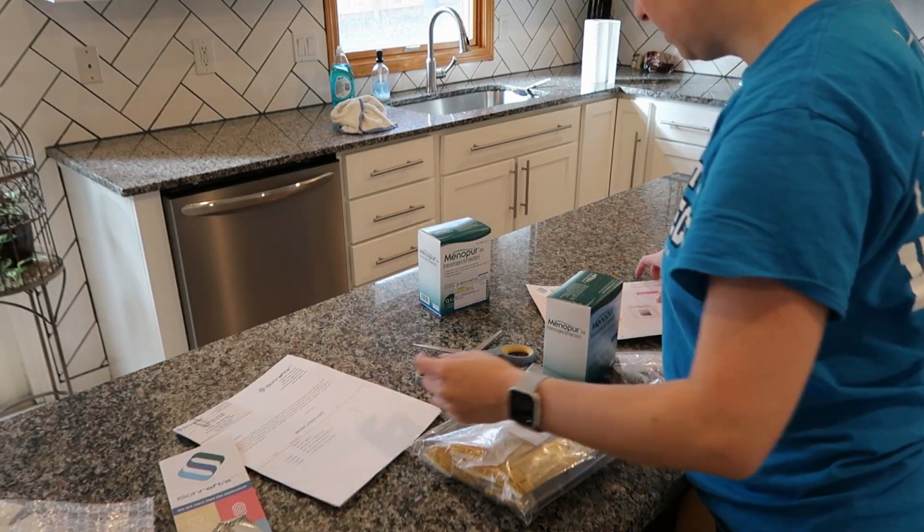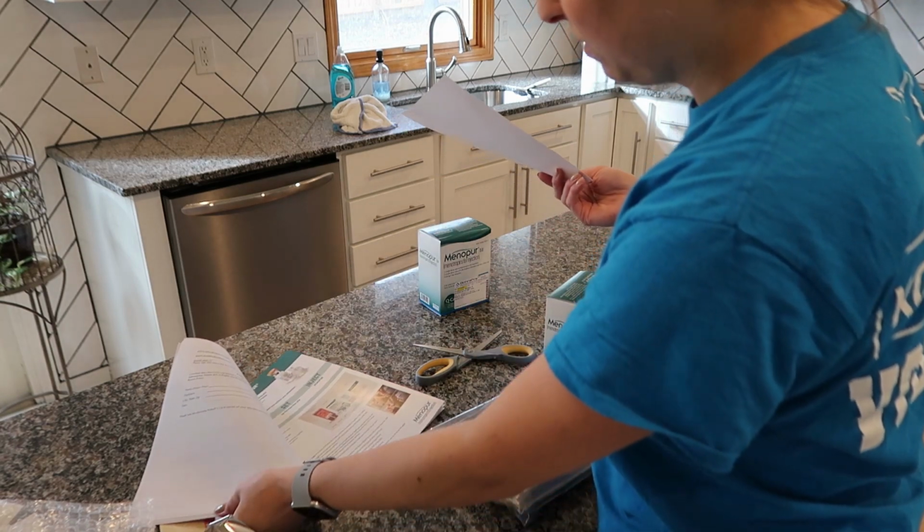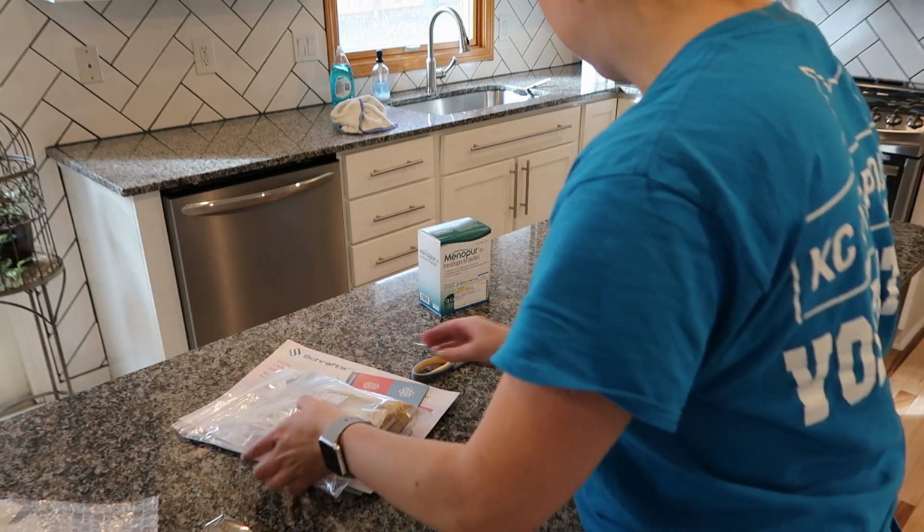Oh, it's an instructional book. Okay. This pharmacy's got it on lock. Like, it's got this whole instructional booklet too. Perfect. I'll review that later.